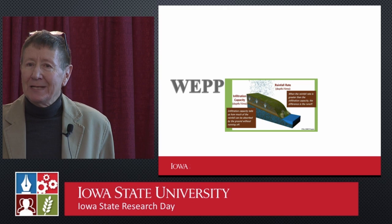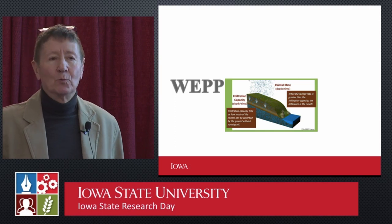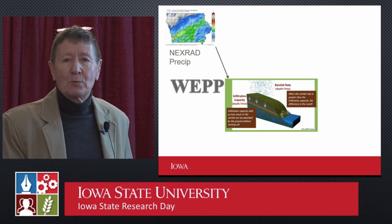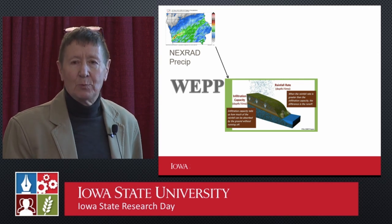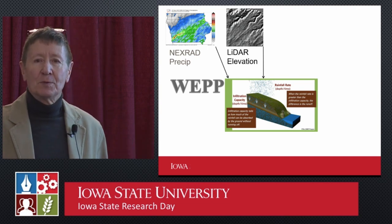In making estimates on each of those separate hill slopes, a big challenge comes in. How do you furnish the model with the inputs necessary when we're sitting here in Ames, Iowa? Remote sensing is the key. For every 1 square kilometer in the state, we have a precipitation estimate every 2 minutes. We use LiDAR elevations to get slope and slope lengths.